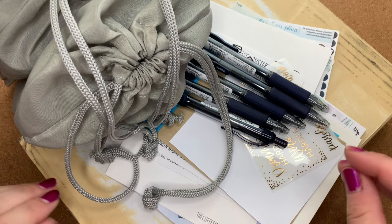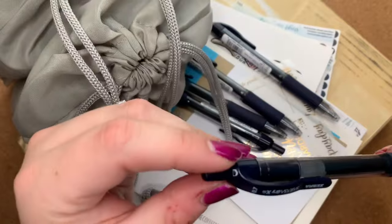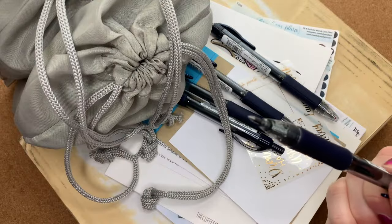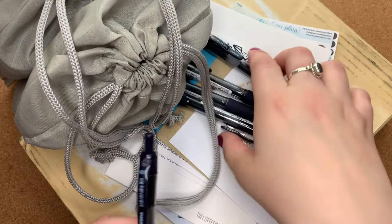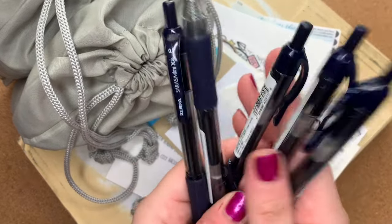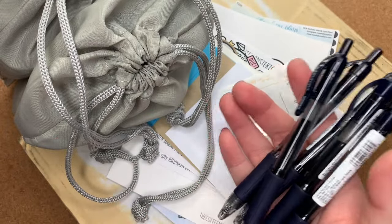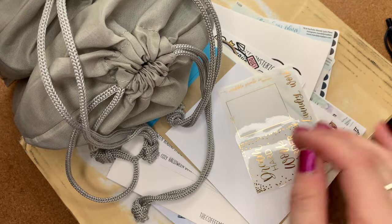So the very first thing that I'm going to talk about are these pens, and these are Zebra Sarasa Dries in the 0.7 millimeter tip. I love these. They dry super fast on Hobonichi paper. And how many are there? 1, 2, 3, 4, 5. I paid $5 for them at my local dollar store today. So I just figured why not put that in the stash.